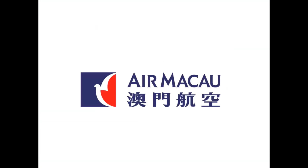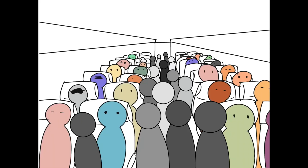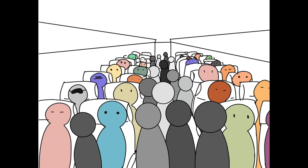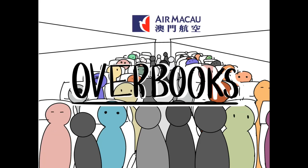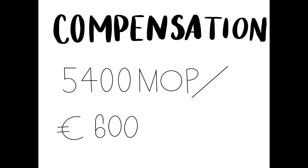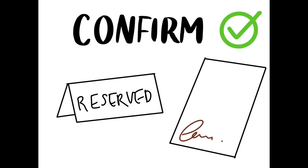Air Macau was selected as a local perspective, traveling to 24 destinations all over Asia. We want to see what our own region's airline has to say about this matter. Like any other airline, Air Macau overbooks. According to Lexology.com, overbooking is legal in Macau, but you can be entitled to compensation of up to 5,400 MOP, or 600 euros, on flights of Air Macau. In order to have a confirmed reservation on the flight, you will have to receive a reservation and any document that states that your payment has been accepted and registered.